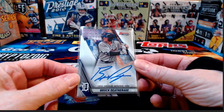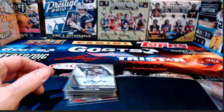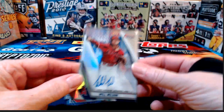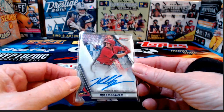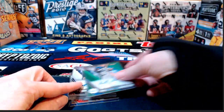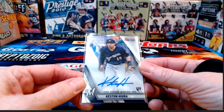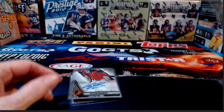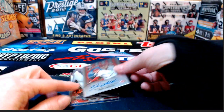Our autographs, Brock Deathridge, Tigers. A refractor, Cabrera for the Cardinals. The Rays and Greg Jones. The Angels and Will Wilson. The Angels with Will Wilson again, but the bookend is a refractor at least. Nolan Gorman, Cardinals, the Dodgers, green to 99, Cody Hosey. For the Milwaukee Brewers, your rookie Keston Hiura. The Rangers and Josh Young. Rylan Bannon for the Baltimore Orioles.